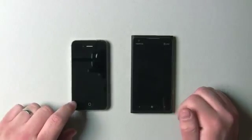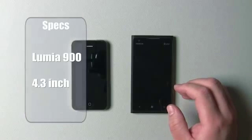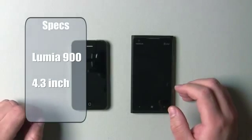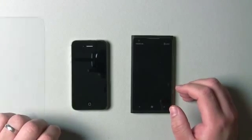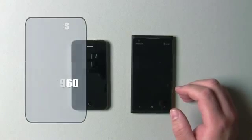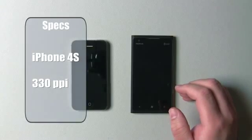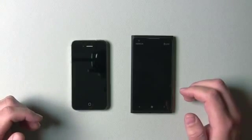So we have a 3.5 inch screen, and you can see the Lumia 900 is much larger with a 4.3 inch screen. As far as resolution is concerned, though, we have on the iPhone 4S a 640 by 960 pixel display. That means we have 330 pixels per inch, which is quite a lot, and you really can't see the pixels, as Apple calls it, a retina display.